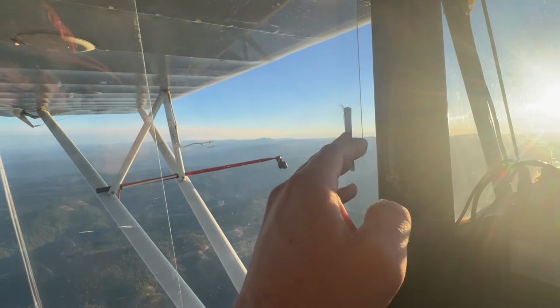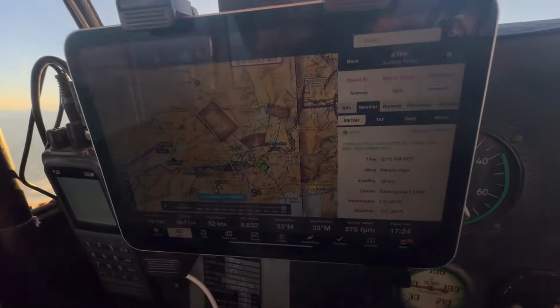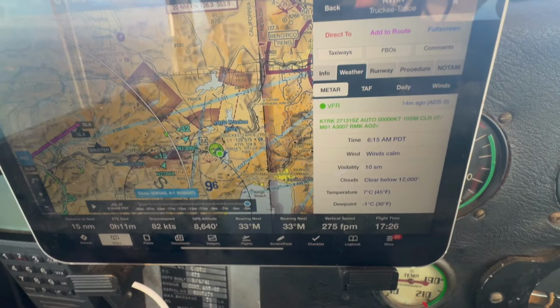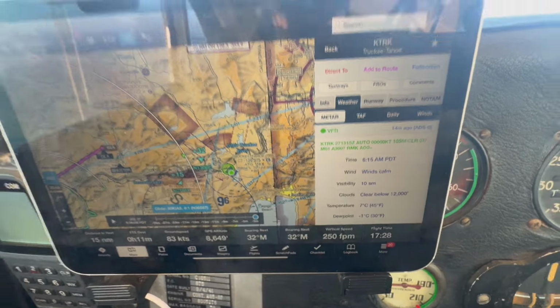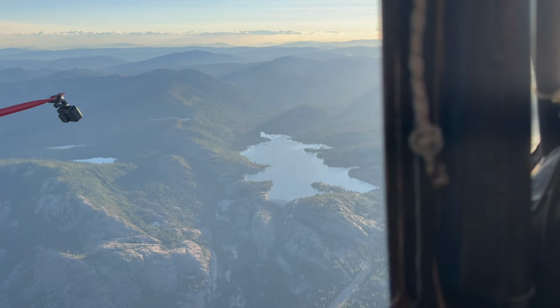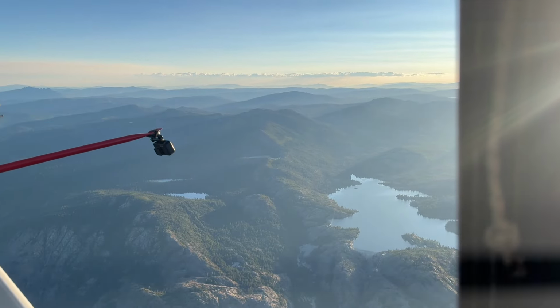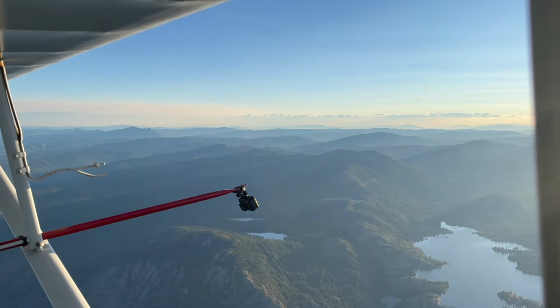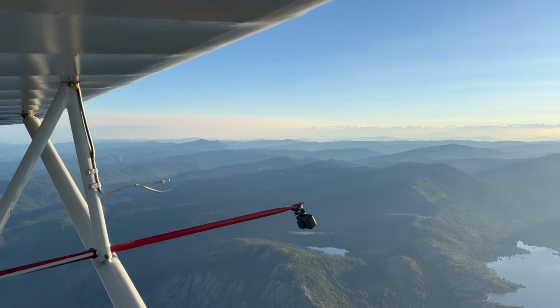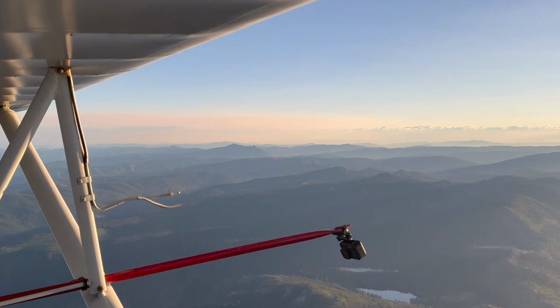All right, it's time to close the window. It's starting to get cold up here. Just checked the temperature in Truckee is 45 degrees Fahrenheit 14 minutes ago. There's Lake Spalding down there. Looks like it's completely full of water. Off our left wing, we got the Sierra Buttes over there.